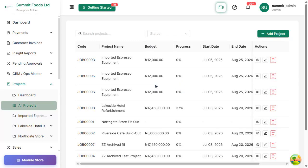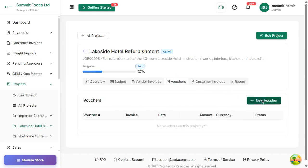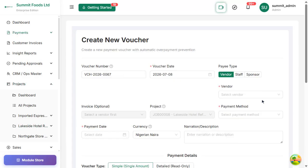The bill is recorded, but the money has not moved yet. A payment is made with a voucher, and we raise it from the project's own Vouchers tab, so it stays tied to this job. We open the project and its Vouchers tab. The payee is our supplier.